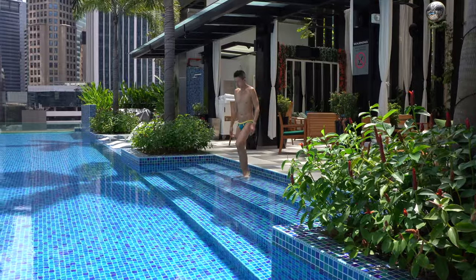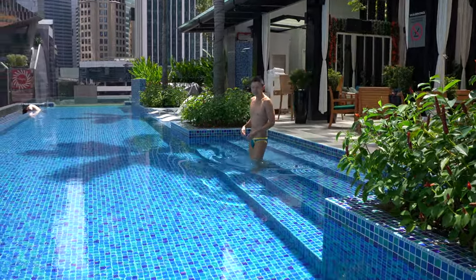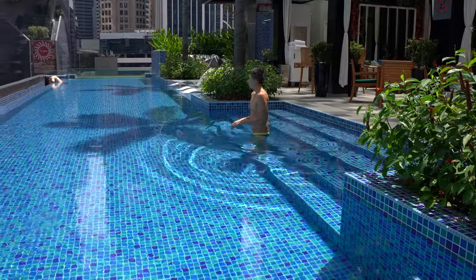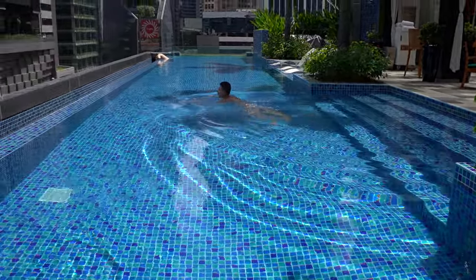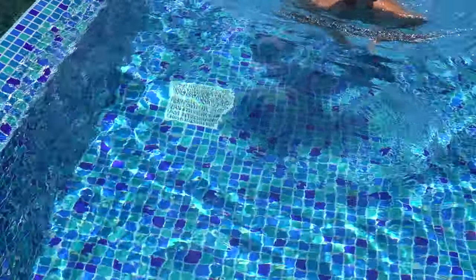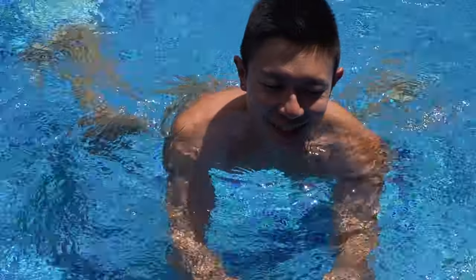I think the pool water is perfect for this weather. It's not too hot and it's not too cold. Yeah, come do a quick swim. It's comfortable. Are you going to swim a few laps? It's good weather to swim. Yeah, I'm afraid I might get a suntan. It's a little bit too hot for me now, I can see I'm sweating.